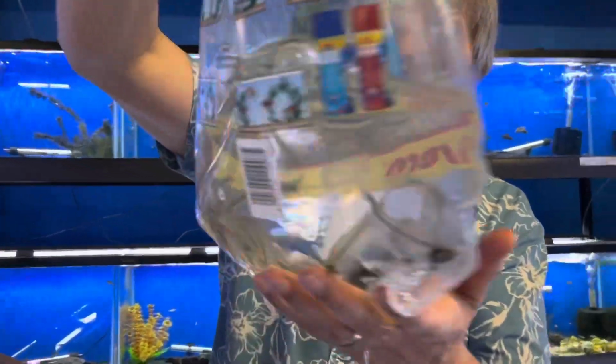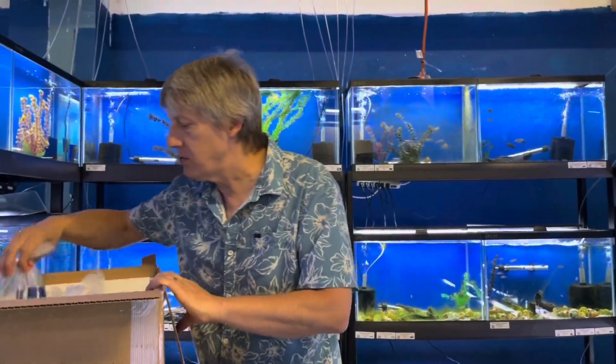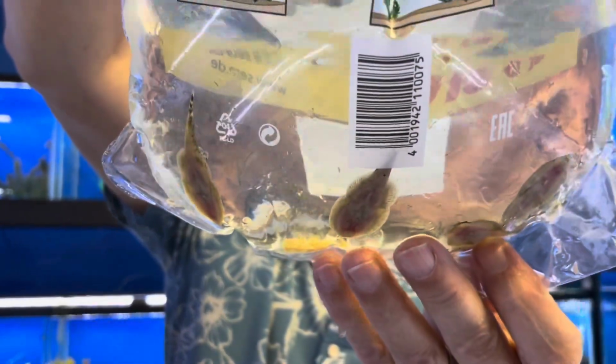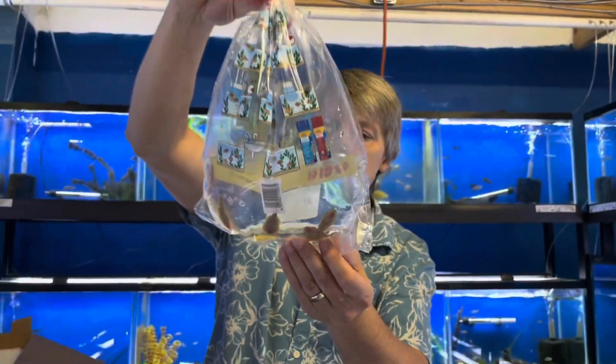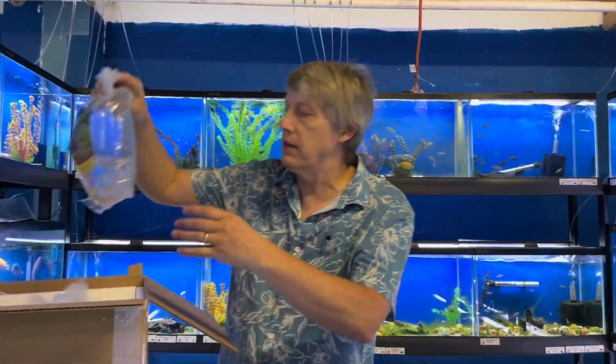Next up is a catfish, but you can't see them because they're ghosts. These are a glass catfish. So don't mind the skeleton crew. Thought that was pretty clever. Here are some hillstream loaches. These are brown mosaic hillstream loaches. I have another batch. We had some of those before. It sold out pretty quick, so we got in some more.